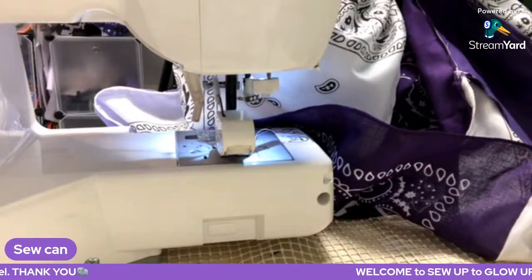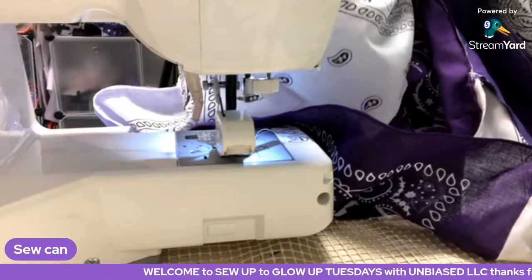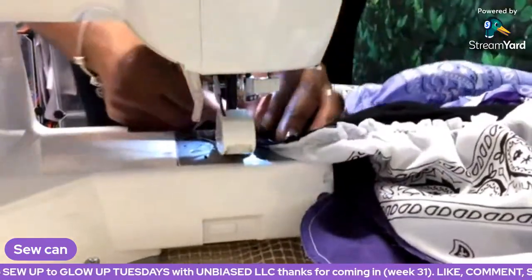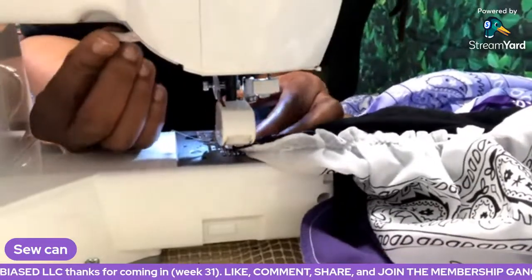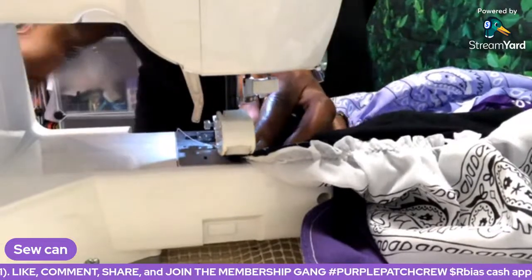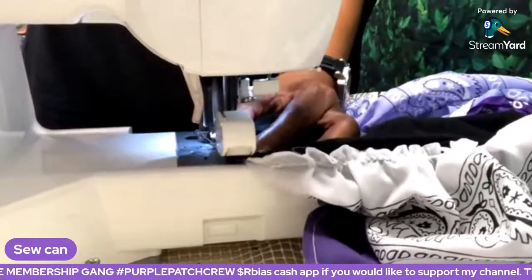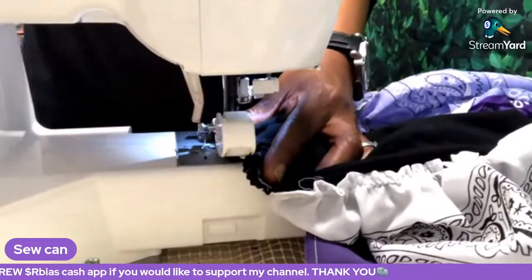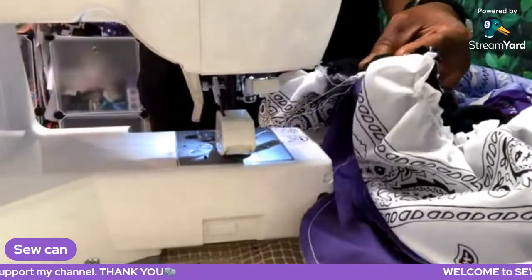That's from me trying to gather the shirt so I can make it smaller within the skirt, or the dress, whatever y'all want to call it, because it's kind of like a baby doll dress. So I'm going to just sew over that so I can close that hole. Okay, so that's the only thing that I saw that was still left open, but I'm going to inspect it one more time.